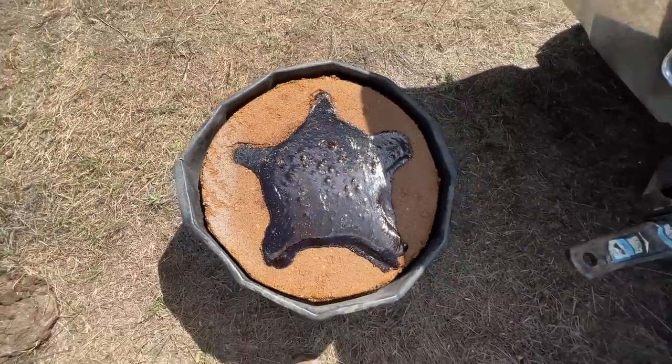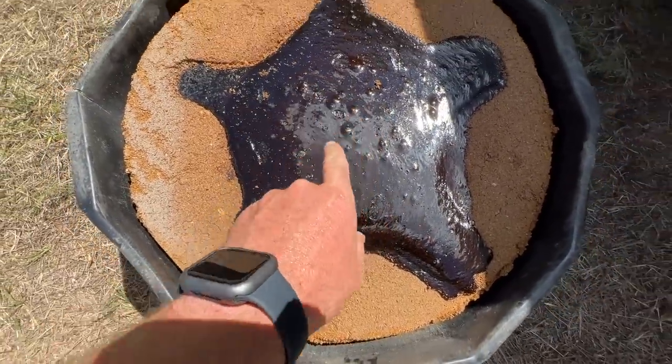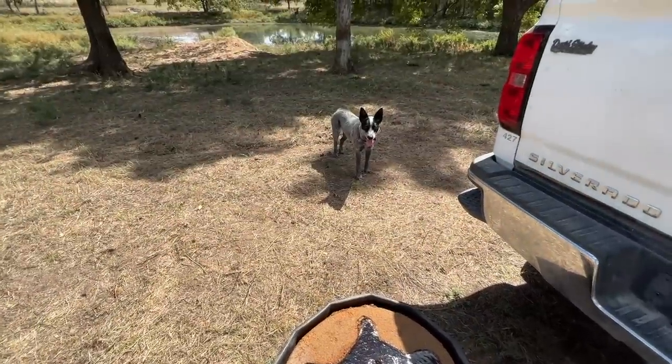Oh yeah, the old star. That stuff right there is sticky, especially since the sun's been on it. I'm not gonna touch it. Maya, you wanna touch it? Get you a lick?